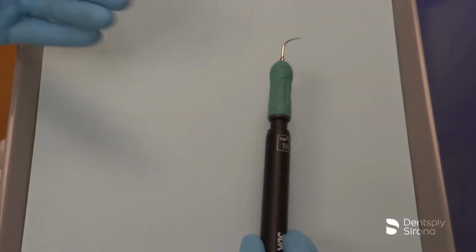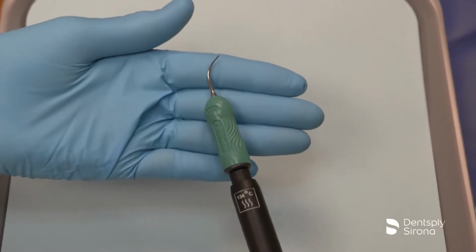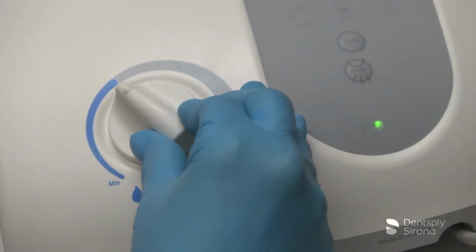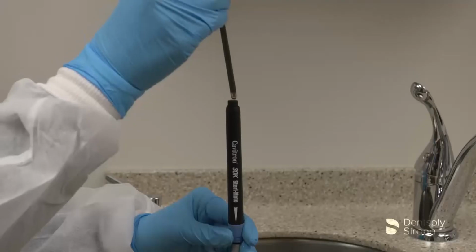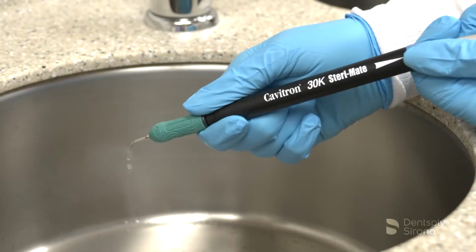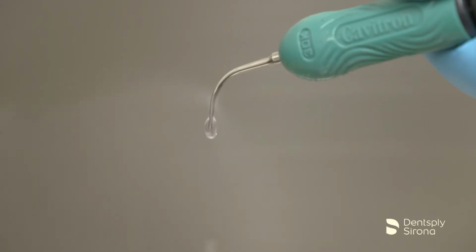This is the Cavitron FSI Slimline 10. It is designed for removal of light to moderate calculus and deplaquing and should be used at low to medium power levels. After the clinician has filled the handpiece with water, seated the insert, selected the power, and adjusted the spray properly, instrumentation begins according to the treatment plan prescribed for the patient.